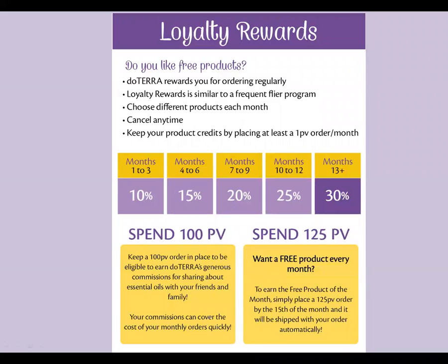So the loyalty rewards. This is something that's totally optional. Once you're a member, you are able to take advantage of this on whatever month you want. It is not a, you have to be in it and then you can't opt out of it. For example, I know with kids, especially Christmas time is a very hard time for parents. If you want to back off in November and December and not do a 125 PV, you're just not going to get the product of the month. Okay, so don't feel like you have to have it at this level continuously. This is just an added bonus for you. You can use it as often or as little as you choose. Think like a frequent flyer program.